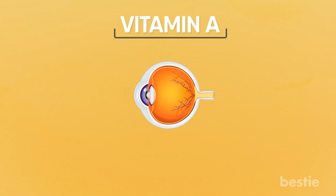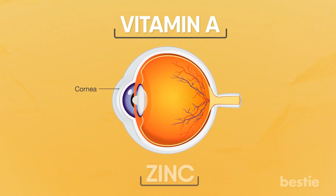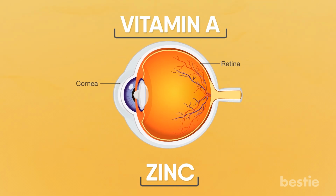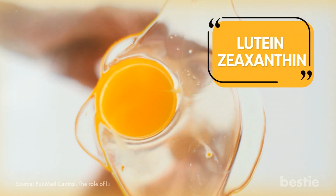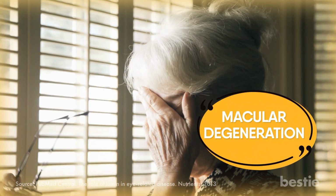Vitamin A in particular is necessary for protecting the cornea and the surface of your eye, while zinc ensures your retina, which is the back of the eye, is in good health and helps you see better at night. Egg yolk also contains lutein and zeaxanthin. This reduces the risk of getting eye-related issues such as cataracts. They also ensure you don't suffer age-related eye issues like macular degeneration.